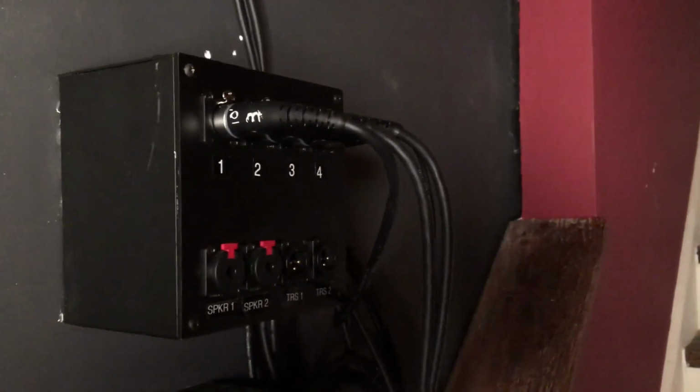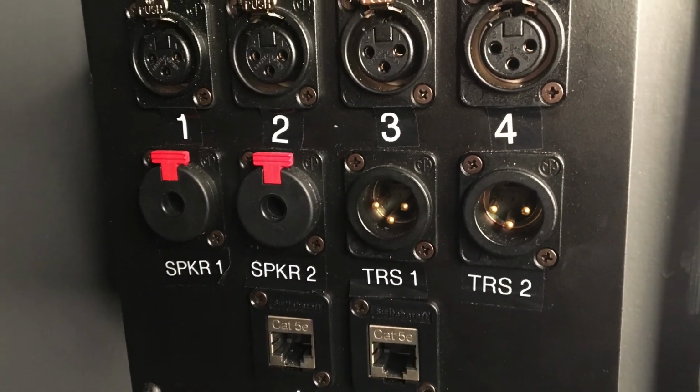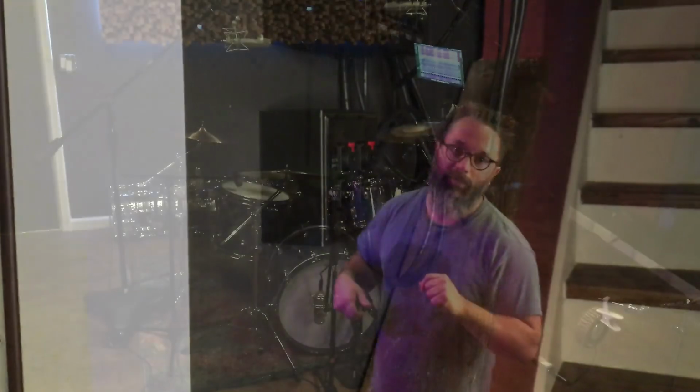Then there are little companion boxes in the stairwell on the way down here to the tracking room from the control room, and also in a little amp room that exists underneath the stairs. Both of those rooms are outfitted with some number of XLR and some speaker cable and TRS lines as well, in case you want to have an amp in here, cabinet out there, whatever. I also have pass-throughs in the tracking room to each of those locations. So again, you can have something in here and have the sound source out there and mic it up however you want.